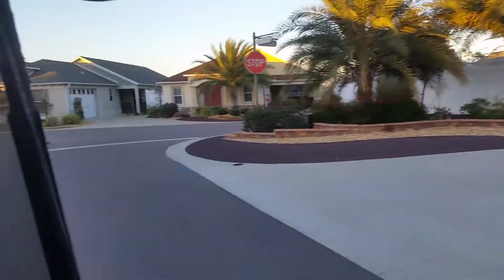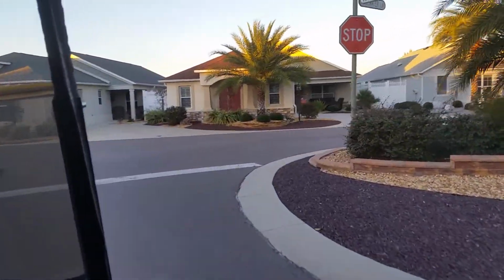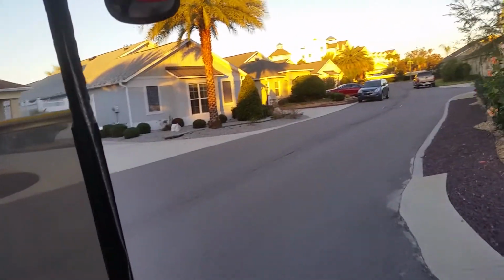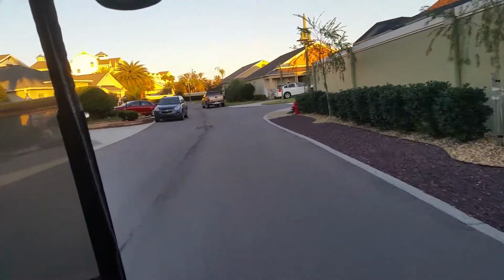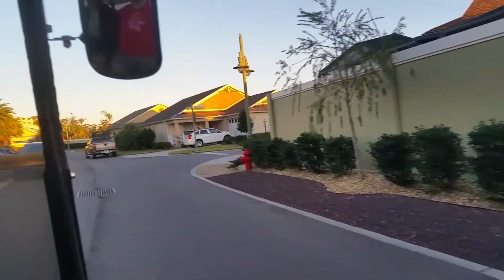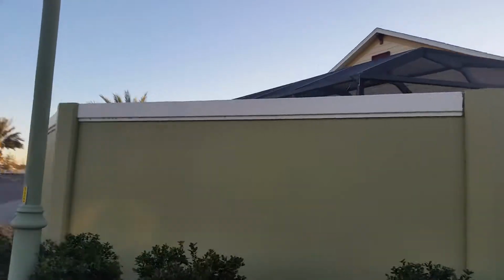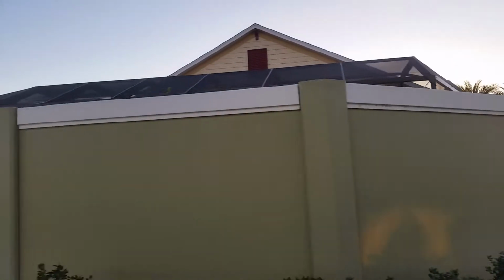Yeah. I love these colors, man. The colors are just so tropical. This is really nice. Good design. Now, they got a screened in something over there. That's a screened in porch. Yeah, the whole thing.